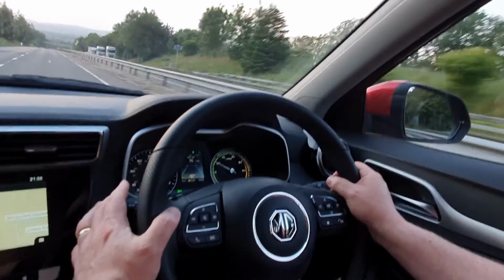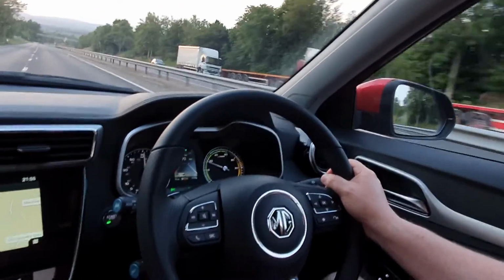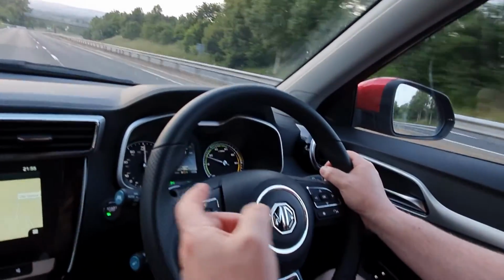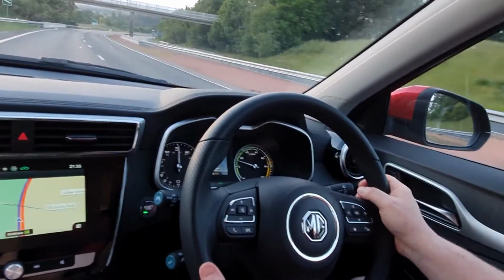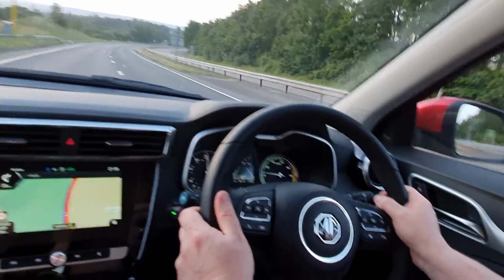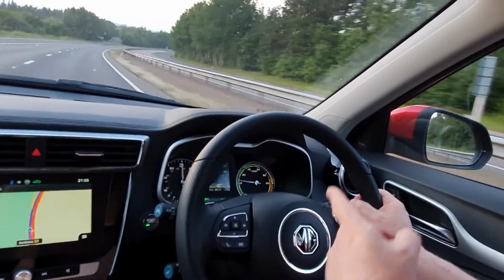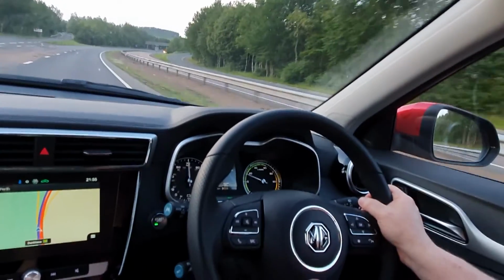But as soon as I indicate, those lines go white, and then you pull across, and now I took too long, so it chimed there. But if I do that again, so let it pick it up. So it's picked up the blue lines. So the MG Pilot is working. If I indicate they go white, come over, no chime, and then once you're back in the lane, they'll go blue again, and it's back in control.